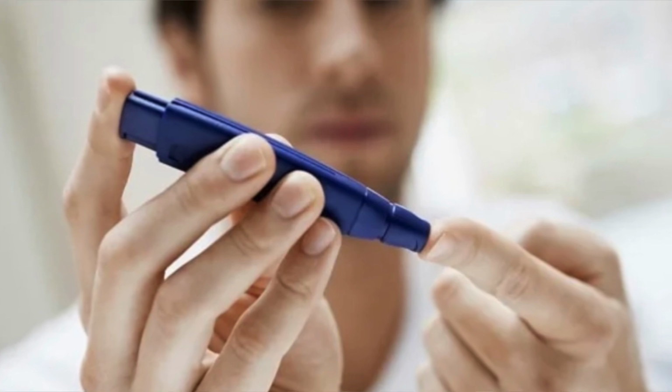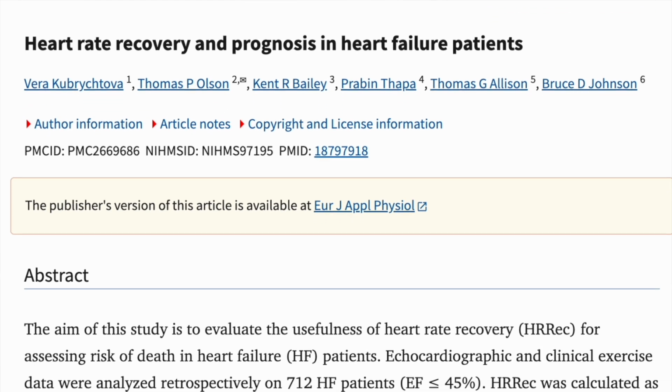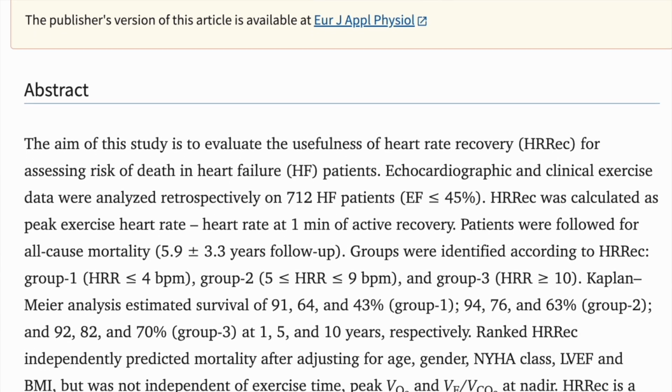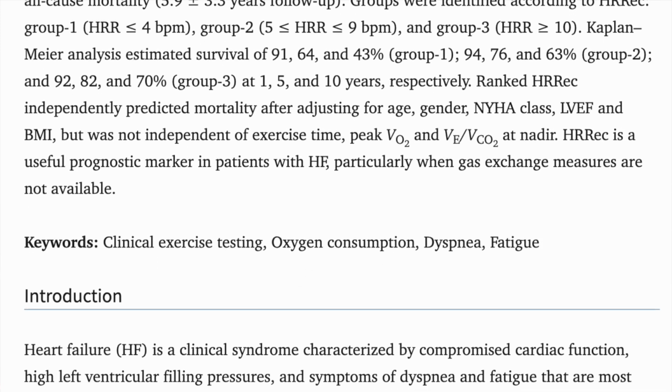On top of that, a low or abnormal heart rate recovery also makes a person more likely to die from heart disease, according to research. And this is true for people who have had heart disease, as well as those who don't yet have diagnosed risk factors. So knowing your heart rate recovery is quite important. And it's such a simple and free test.